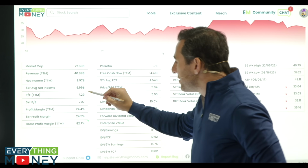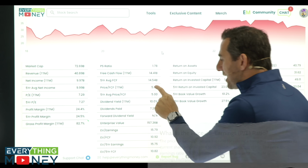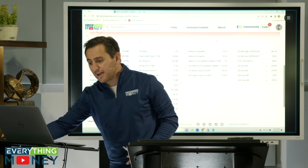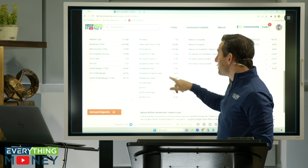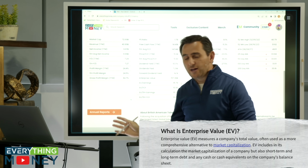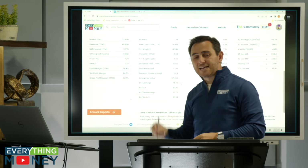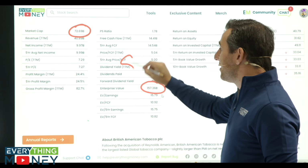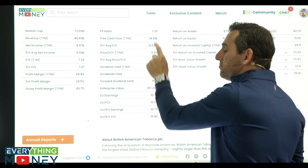All right, look at this PE, 7.3. That's incredible. Look at their price to free cash flow, 5. Now, the one difference is, if you look right here, their enterprise value is about $157 billion, and their market cap is 73. What's the difference here? Essentially, this difference, enterprise value is if you bought the entire business and paid off all the debt and got all the cash from them, you'd have to write a check essentially for $157 billion. This difference is essentially their net debt, and that's a lot. That's $85 billion. But the good news is they generate a lot of cash flow, okay?